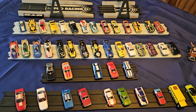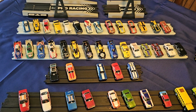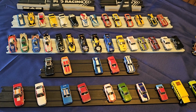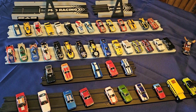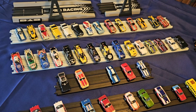Hopefully, enough people are interested, and this can, you know, encourage more people to get involved, and maybe the companies will take notice and start creating 1/43rd, 1/32nd, maybe even 1/24th scale drag racing cars, some sort of tributes or something for drag racing. But for now, all we basically have is the HO scale.